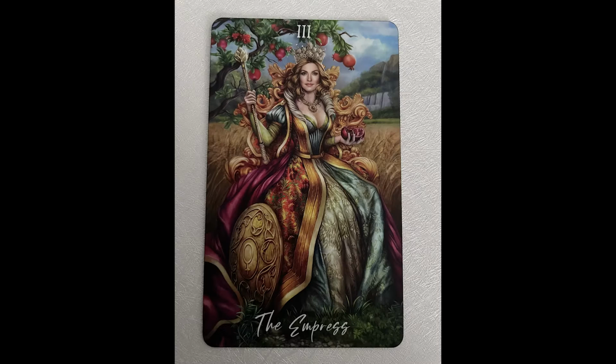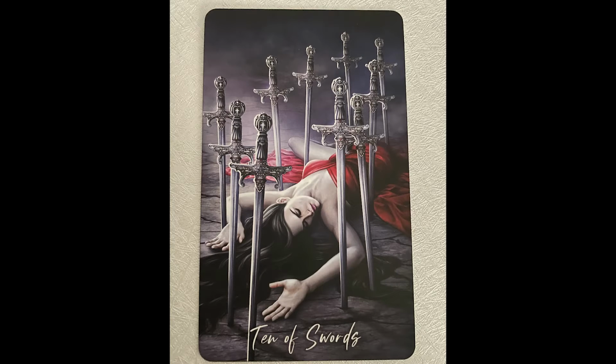The next card is the Empress. I love the colors that they used. I love her outfit. I love the way the harvest is ready behind her. Definitely brings that aspect of fertility. The Ten of Swords is the last favorite of this deck. I love the vibrancy of the red against that dark, forlorn backdrop that's cast by this heavy scene. It makes you think of blood, but it doesn't actually require the gore. And I really like that depiction.